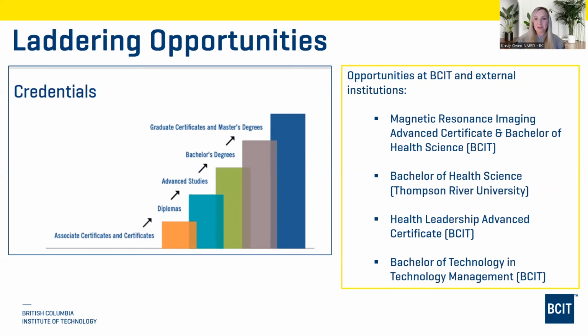But the laddering opportunities. We talked a little bit about what you can do after you graduate and you're a nuclear medicine technologist. What if you want to stay in nuclear medicine? What if you want to get a different job? What if you want to go back to school after you graduate our program?